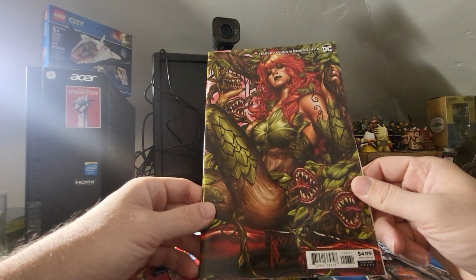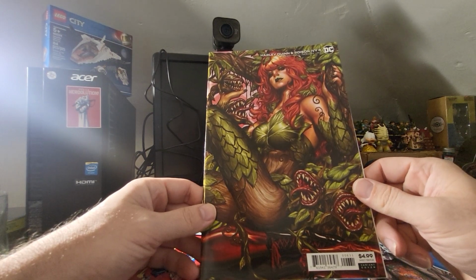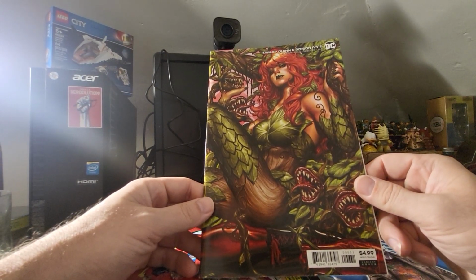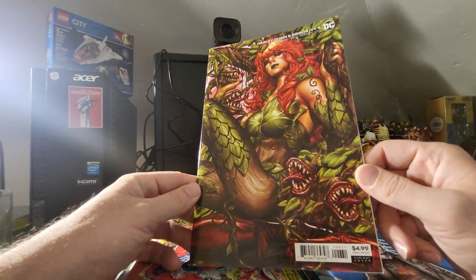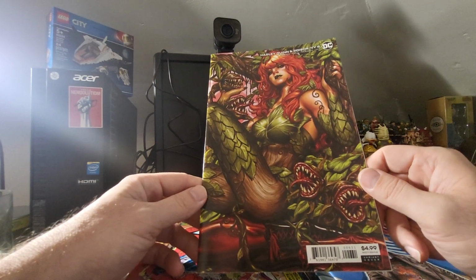Then I found this Harley Quinn and Poison Ivy number 6 variant cover. I mean, that just looks awesome in my opinion. I might keep this for myself. It just, I don't know.